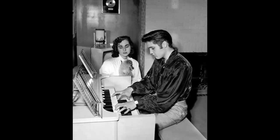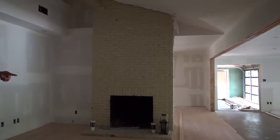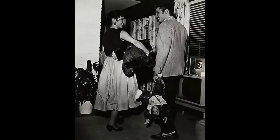Famous fireplace. That's the addition that we built on. So that opening that you see to the right of the fireplace, you can see in this photograph and the next photograph, was a wall.